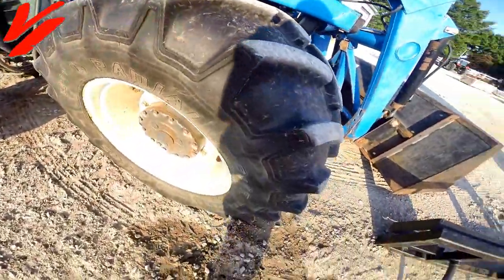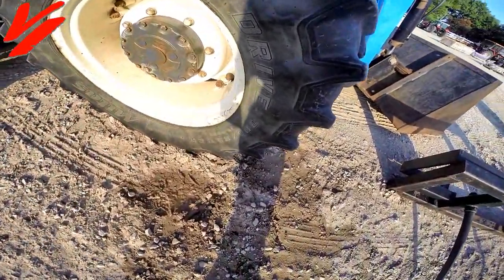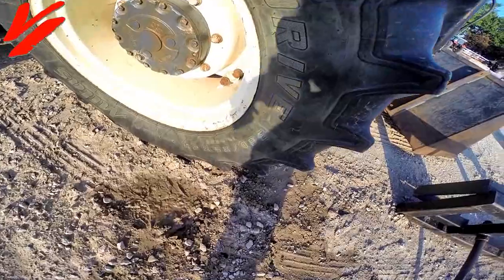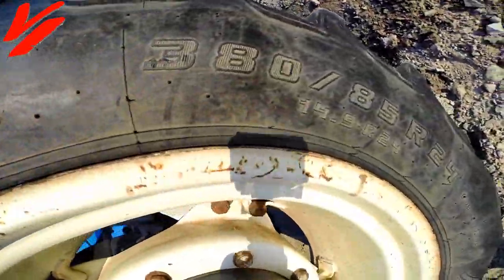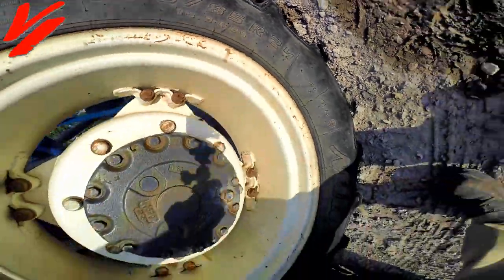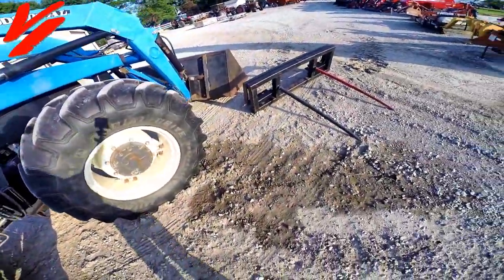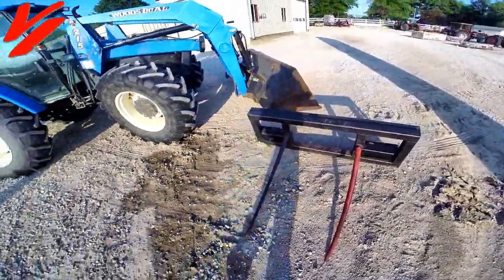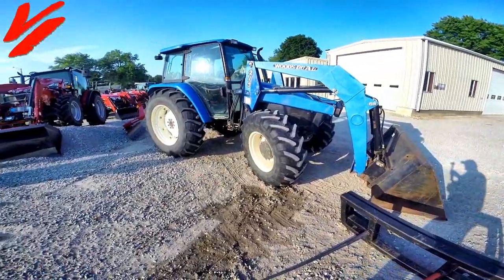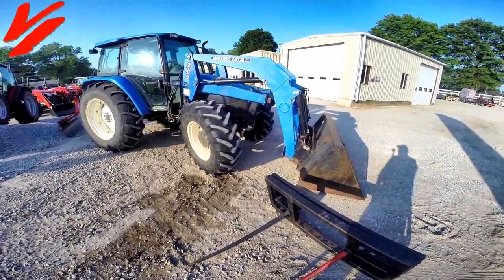Fronts, we've got Mitas 380 85 R24s, which is going to be a 14.9-24 equivalent there. On the front, big front tires. Do have the bale spike for it. This tractor, a four-wheel drive cab tractor, weighs in at 7,937 pounds.